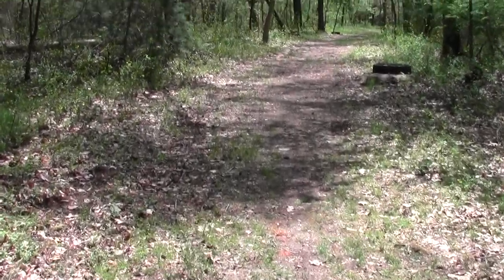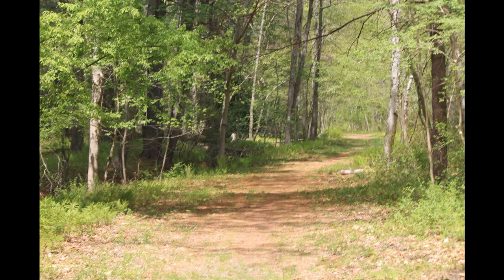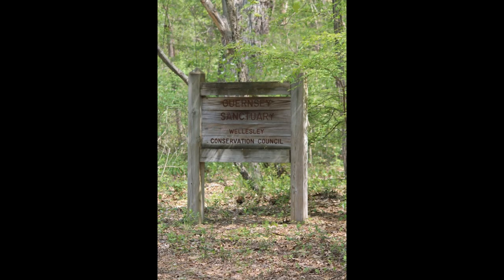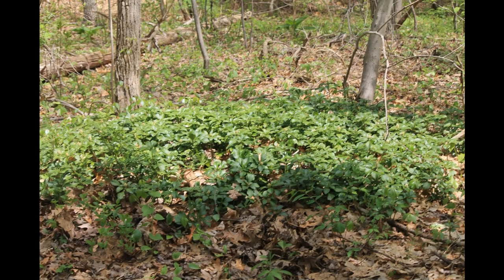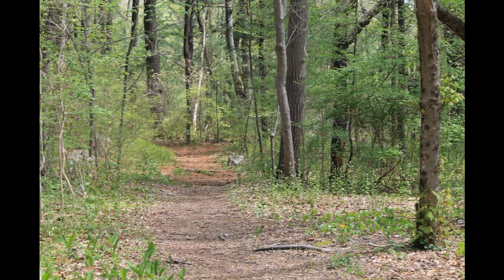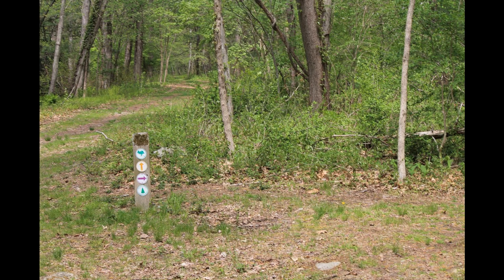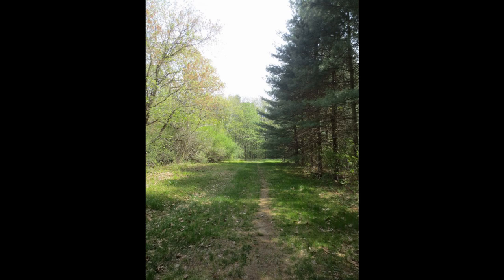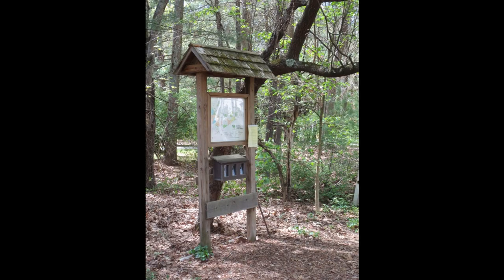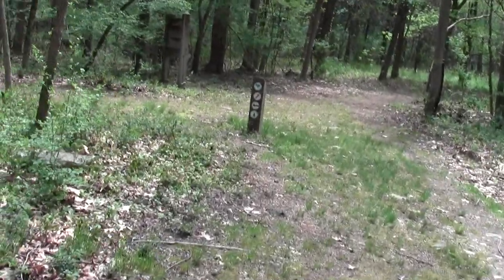And up ahead where our hiking actors are is pretty close to the parking lot. And lo and behold, a turn is indicated at some point.